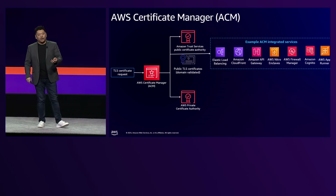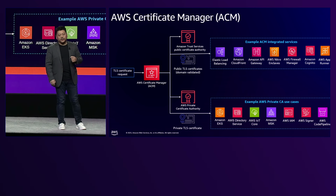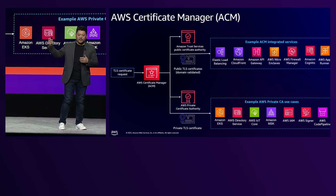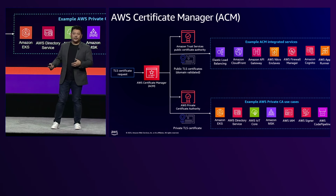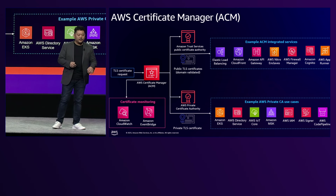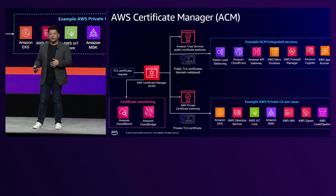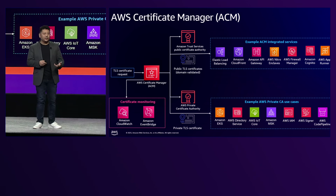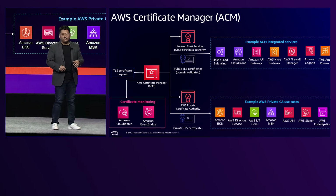You can also get private TLS certificates from AWS Private CA. And when you get those certificates, you can also use it with the integrated services, but you can also use it with other services by exporting that cert and using it. To monitor these certificates, ACM provides monitoring through CloudWatch and Amazon EventBridge, allowing you to know when certs are issued, when they're expiring, and then potentially even automate your processes and workflows.